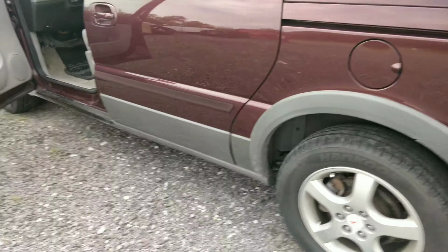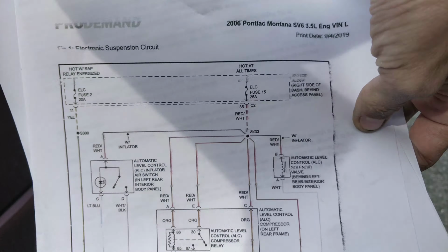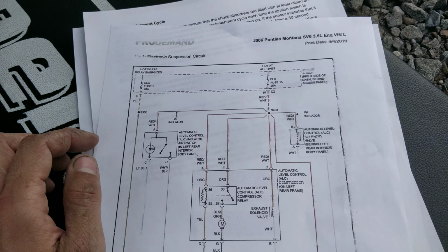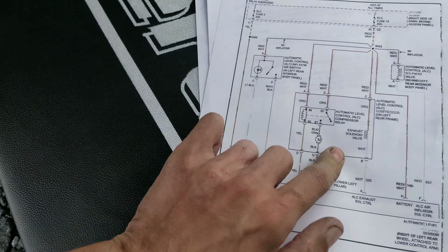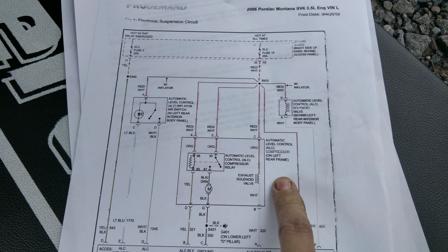So I'm going to go underneath with the diagram and we're going to test this exhaust valve. Where's this exhaust valve at? Sorry about the crappy diagram. Gotta clean my printer. Let's see. Okay, so the exhaust valve is part of the ALC automatic level control compressor, rear frame. So I think it's the one up top.